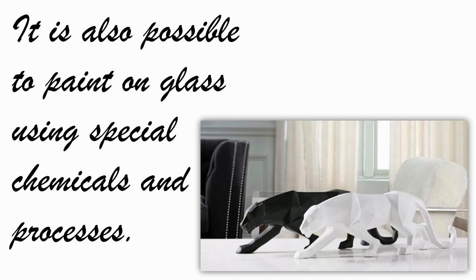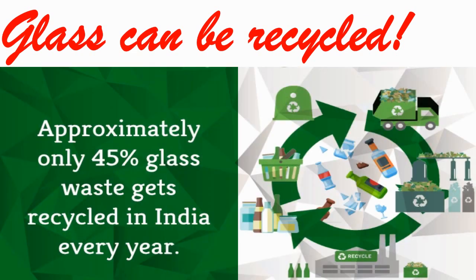Students, let us study the next concept, that is, glass can be recycled. Recycle means to treat things that have already been used so that they can be used again. 45% of glass waste gets recycled in India every year. Students, let us study in detail.